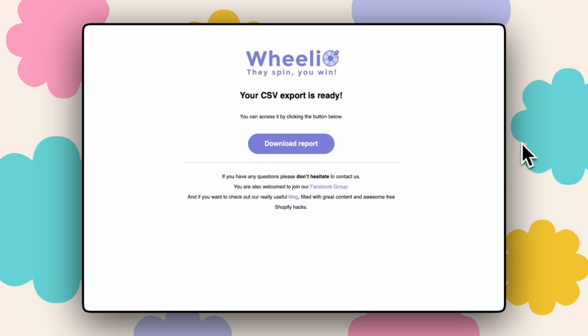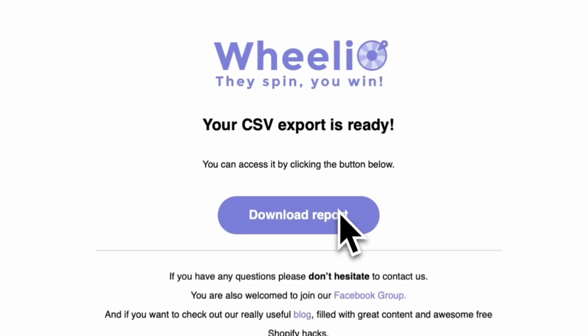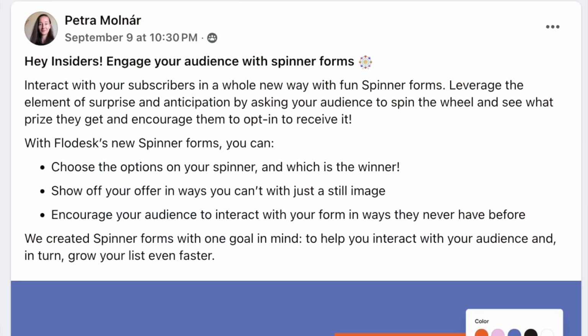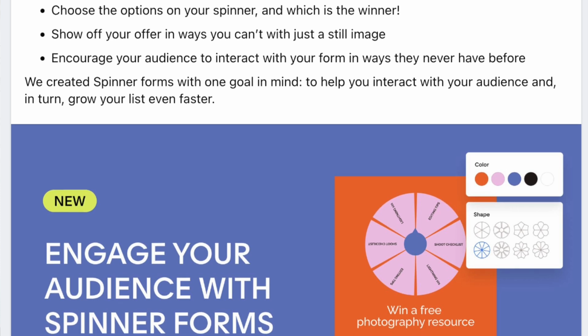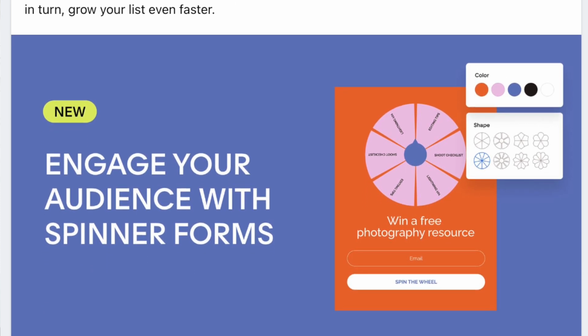So a workaround that I've had to do is manually download the CSV files every week and then go ahead and upload them into a Flodesk segment. And when you're paying for a tool each month, this is not really ideal. So if you're like me, you've probably been thinking there's got to be a better way, right? Well, guess what? I've got some great news for you today, as Flodesk have just rolled out their brand new Spinner opt-in form layout. And it's a complete game changer for us Shopify and Flodesk users.